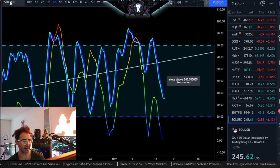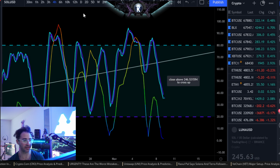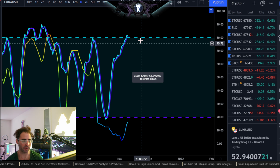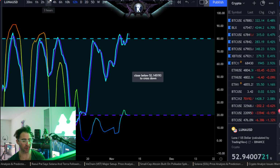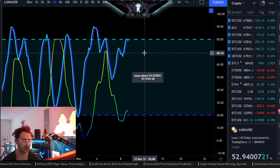So good. Let's go see what it looks like over here, just in case. I'm curious to see what the daily looks like, especially. Daily's up as long as about $54. So I would like to see it close above $54 today in order for it to continue on with the short-term momentum on the daily. 12-hour, same thing, 52.14. Actually, we're above there right now. And 4-hour will turn down below 53.